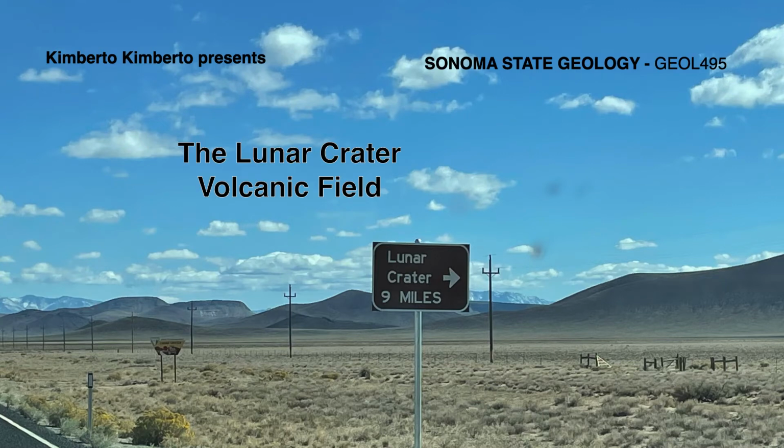Kimberto presents, as part of a project for Sonoma State Geology, a visit to the Lunar Crater Volcanic Field in central Nevada.